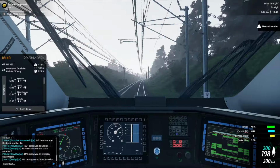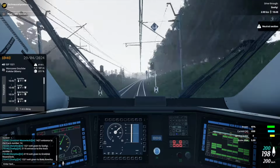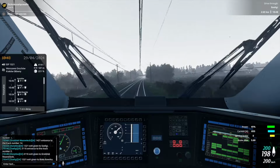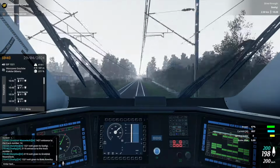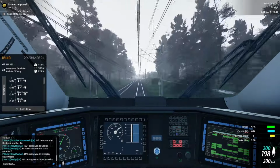So on that note, I believe that is going to do it, guys. Just kind of wanted to go over the beauty of ETCS and using it in the game, because honestly, before, I didn't really like using the Pendolino all that much. It's a badass train. It sounds phenomenal. It feels excellent to operate. And it looks badass. I mean, it's a Pendolino, for Christ's sake, but it was kind of lacking something.